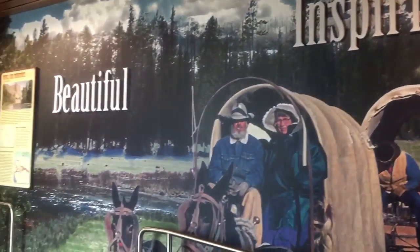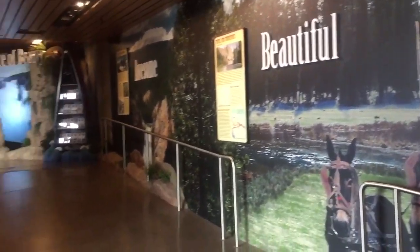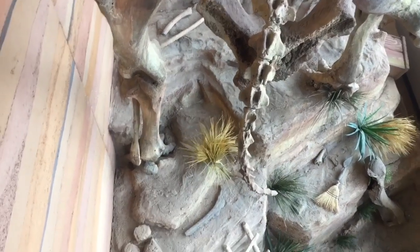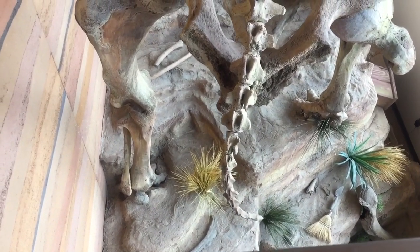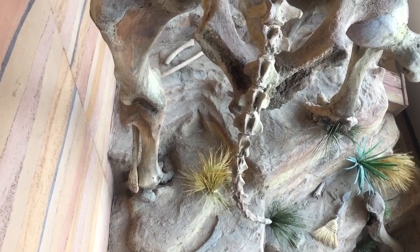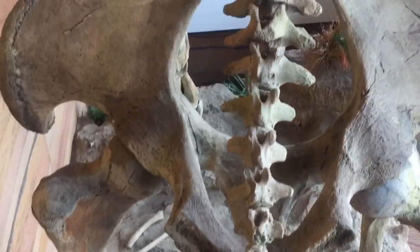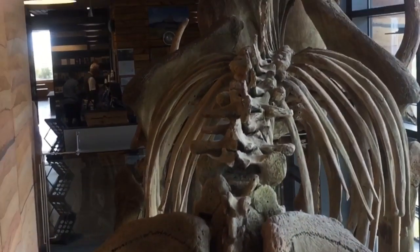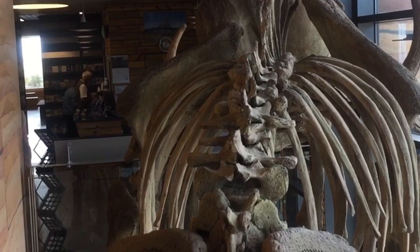Wonderful, inspiring, beautiful, awesome Wyoming. This is the part that the mammoths use when they're having a parade and they have to grab onto the tail end of each other. Oh no. Change tail, you mean? Chain to tail.